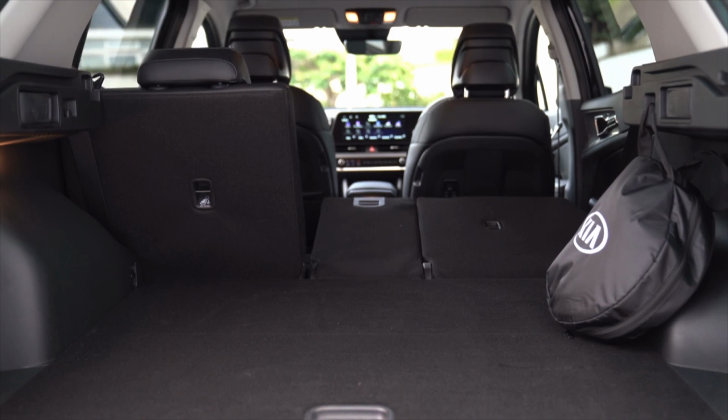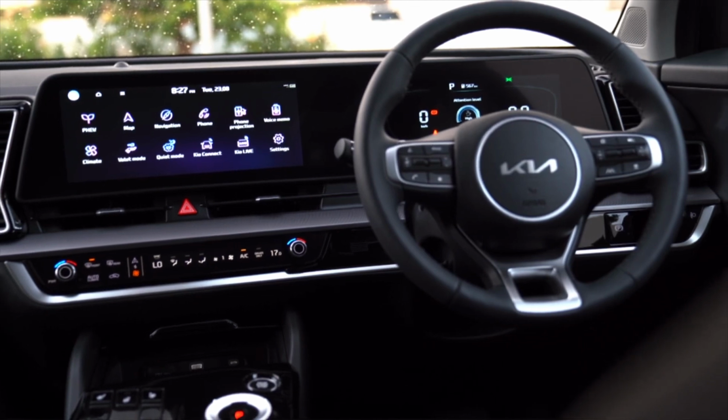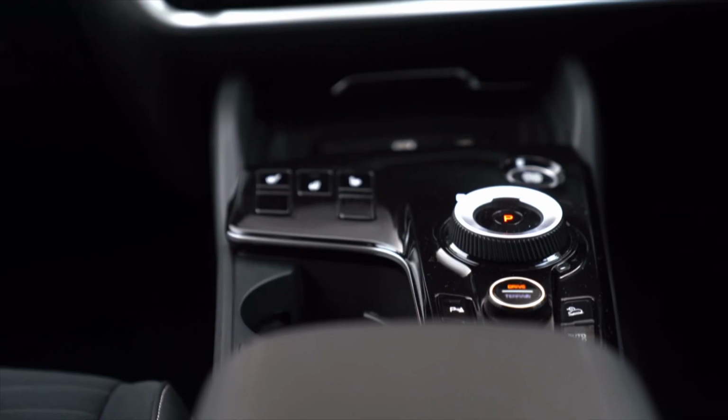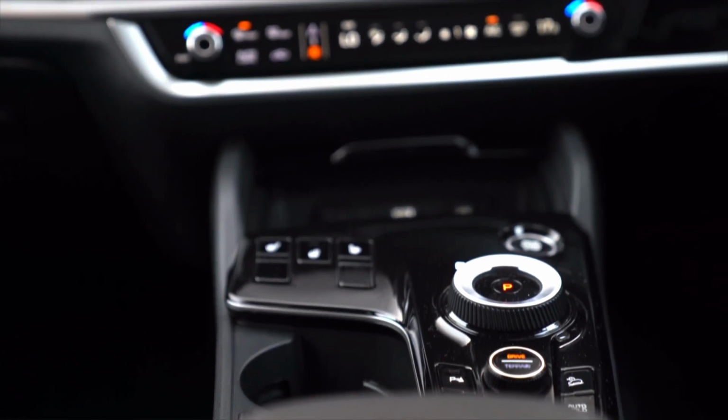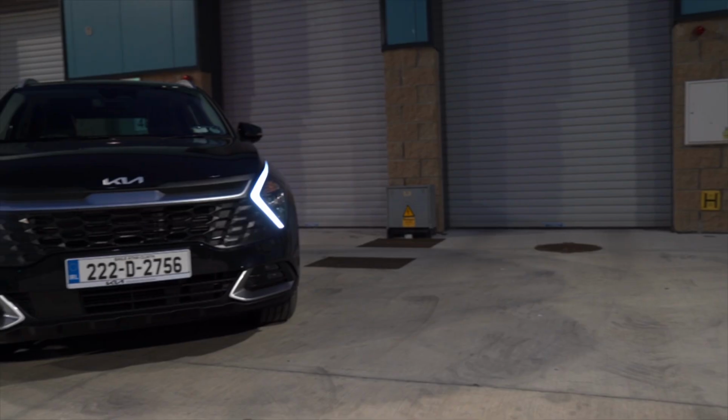Given that competition, Kia has upped its design game dramatically, and it's given the Sportage a very distinctive look to help it stand out from all of those rivals. The previous Sportage was a massive seller, but instead of creating something that looked similar to the previous model, they've gone for a modernised look.